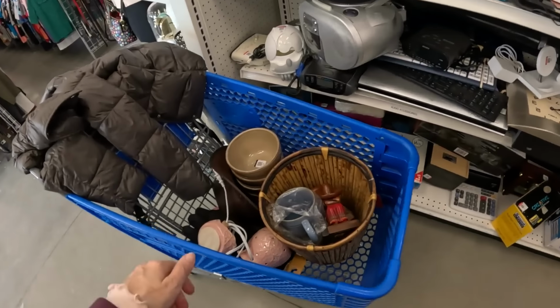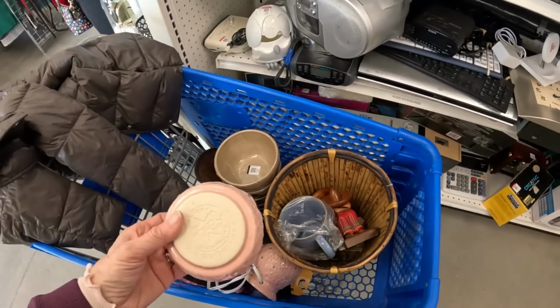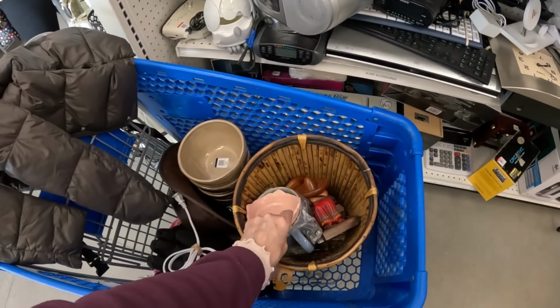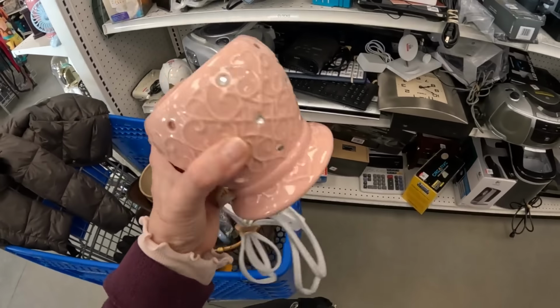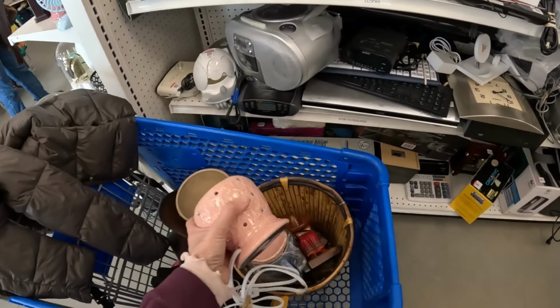All right, and what do they want for it? Did I say $7? It is pretty. Let's take a look at this one. Yeah, $7, a little bit high for me. I'm going to put this back where it belongs.